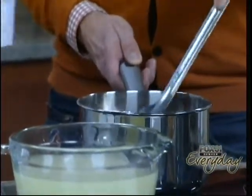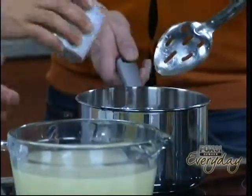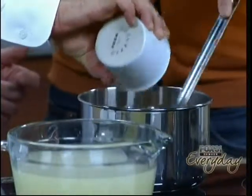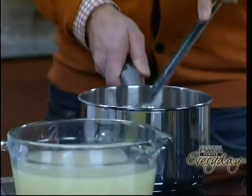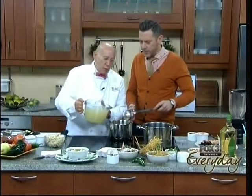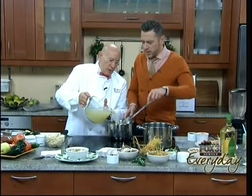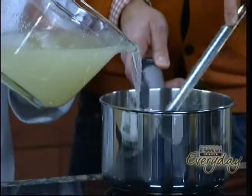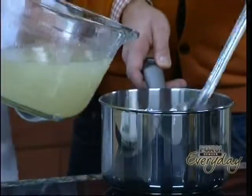Then we have some corn. Corn. A cup of corn. We're going to add this in. In it goes. And then anything else? Then we are going to add chicken broth. The chicken broth. Here we go. Looks like a couple, two, three cups worth. Yes. Or more. Yes. And that might be closer to four cups. All right, in it goes.